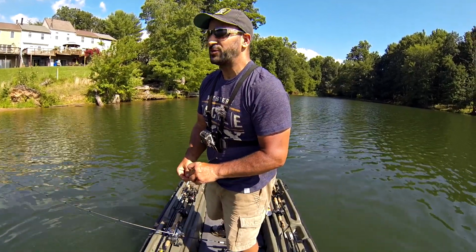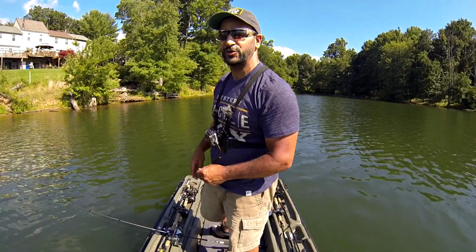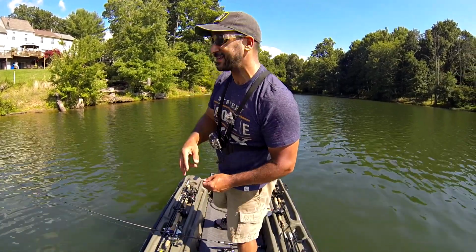So there you go. That's only been probably, I'm just across from the point. I came over here to the bank. I got a little bit of wood, and that little drop off held that fish, and that was literally like the 2nd cast on it.